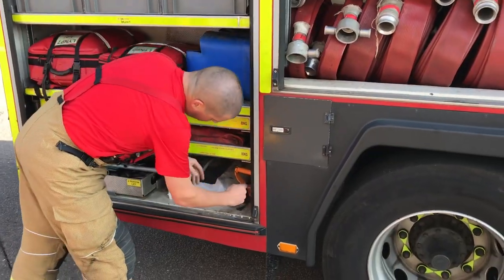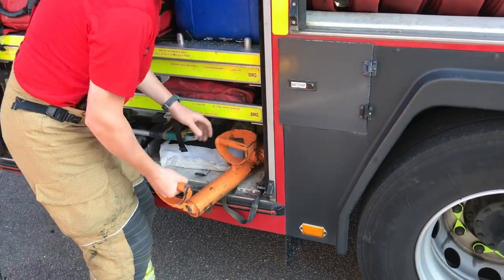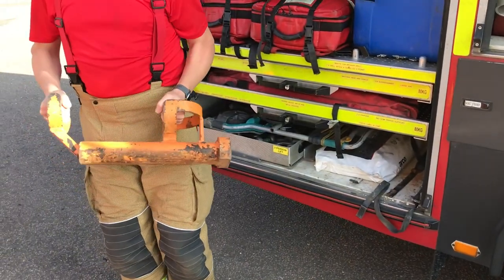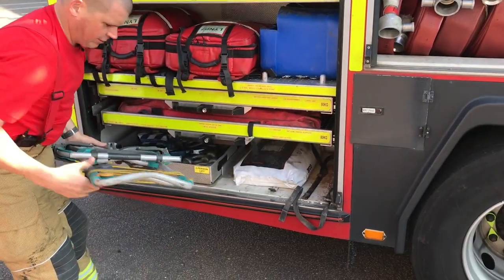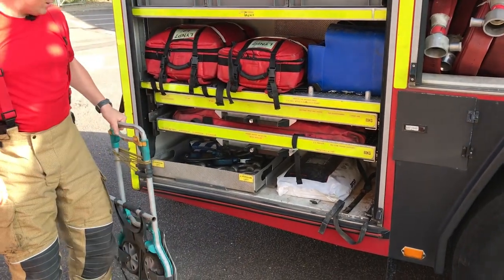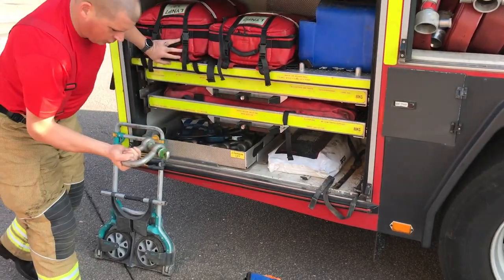Right at the very bottom, we have a Madison door ram, because we sometimes find doors are locked when we go to them. So we have the Madison ram to break those down. We have a sack truck for any of the heavy stuff if we need to move it a long way. And we have various bow shackles.